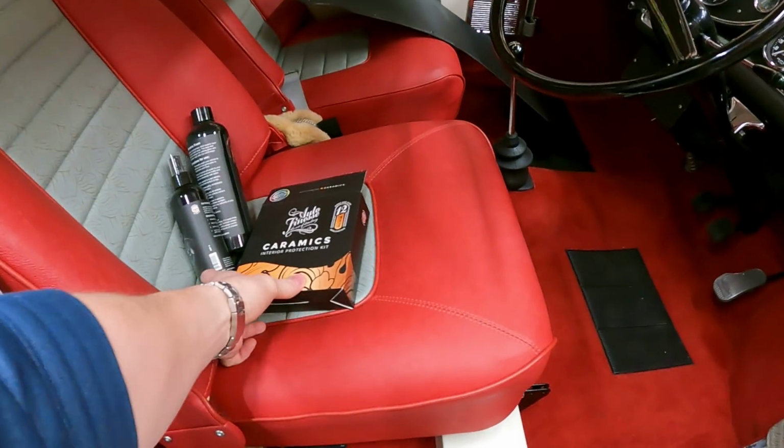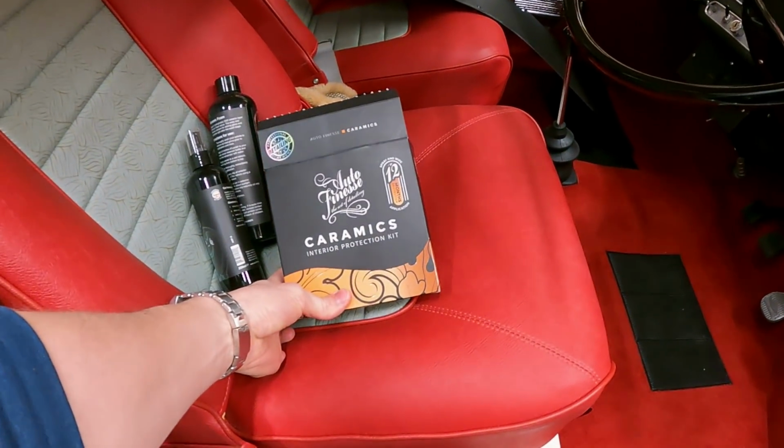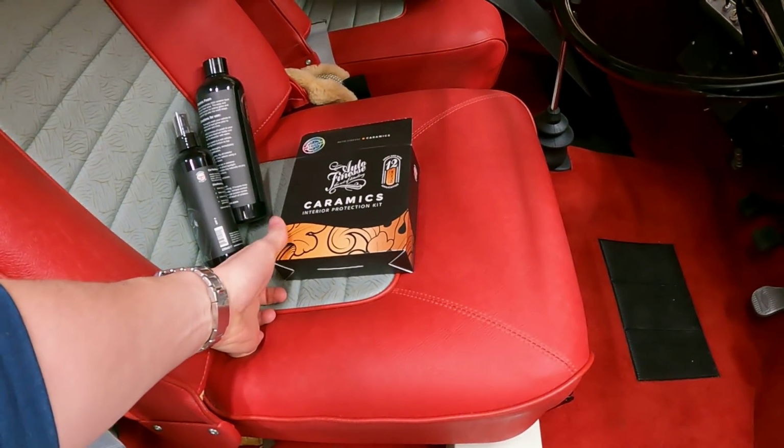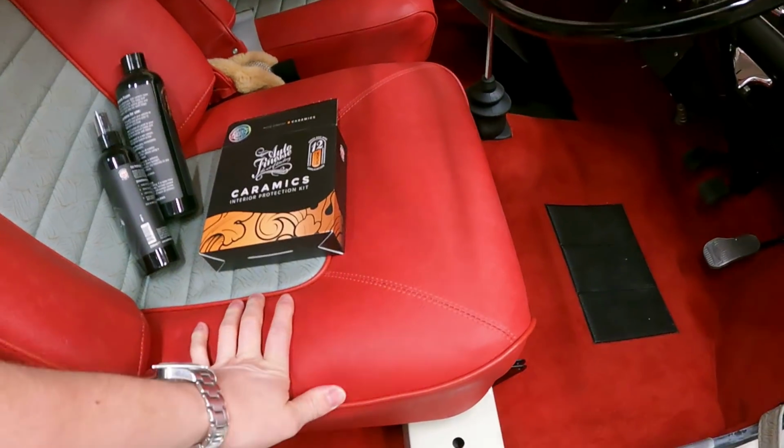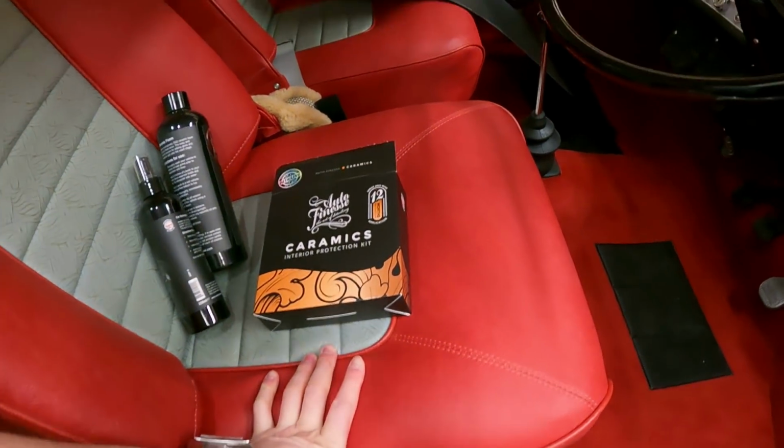Oh, while we're here, shout out to the missus, who gave me a Caromix interior protection kit. So I'm going to do the interior on the Cooper S as well, because this is a brand new interior and I want to make it last as long as possible.